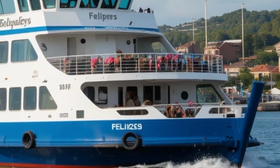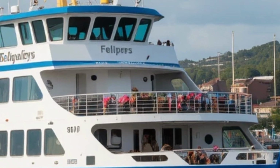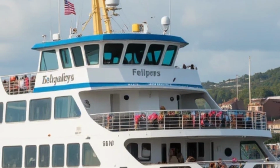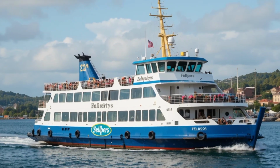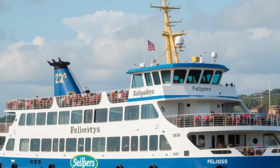The Felicity also has a bit of history behind it, having been in service since 1972, which gives it a nostalgic charm that newer boats might lack. It's like a piece of Mackinac Island's story, ferrying generations of visitors to a place where cars aren't allowed, and time feels like it slows down.